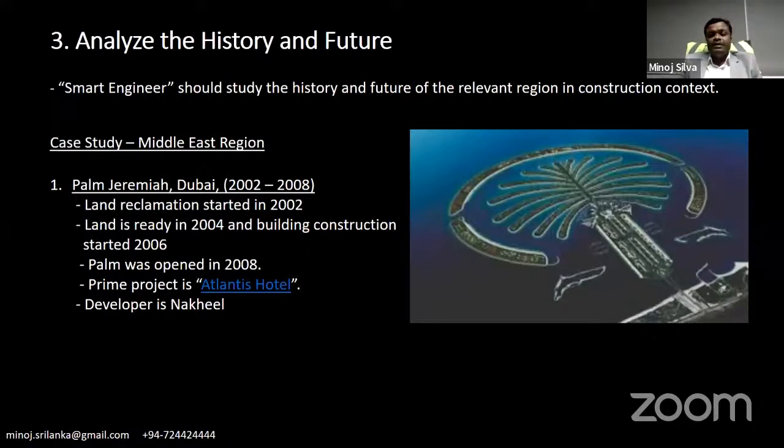From 2000 to 2010, the Dubai economy and Dubai construction were built on a concept, and that concept came from Palm Jumeirah. So South Asians, Sri Lankans, Indians got a lot of jobs in Palm Jumeirah. Now that is history. I will show one video.